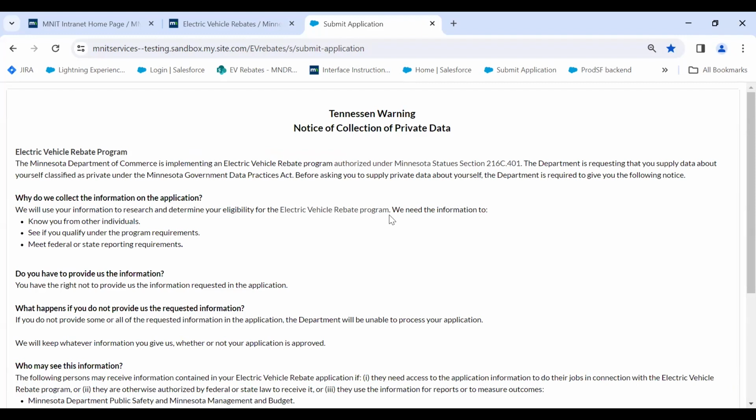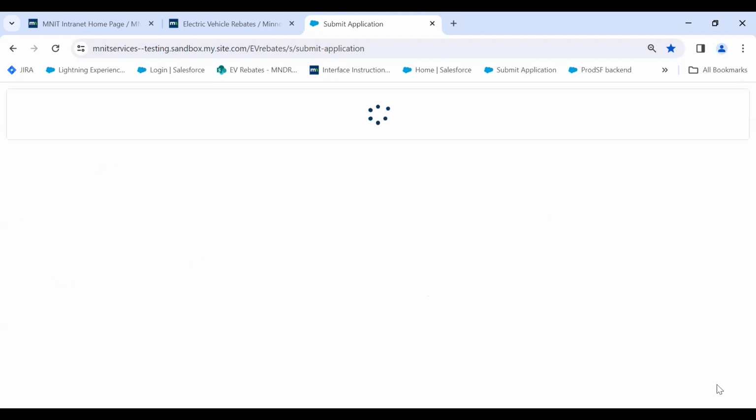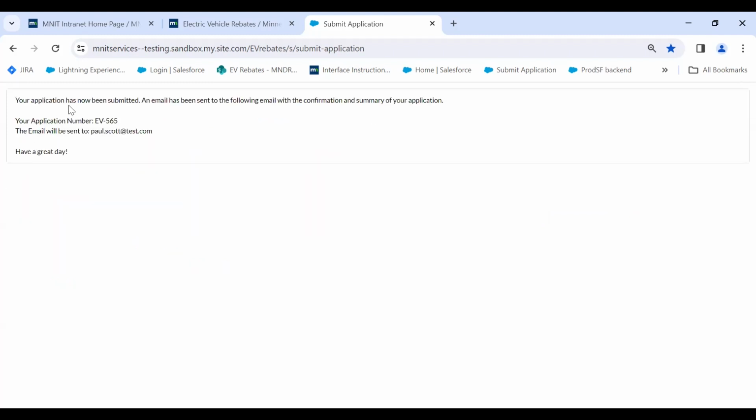Okay, here's our Tennessen warning about collection of private data. You've got to acknowledge that and say you're not a robot. I'm not a robot. I didn't have to do the CAPTCHA because I've been doing this all day. So, I'm not a robot, and here comes success. Your application has now been submitted. An email has been sent to the email address that you provided, which is listed right here, so we can contact you. In that email, it'll have the application number, which will be EV565, and it will also have the make, model, and year of the car as well.